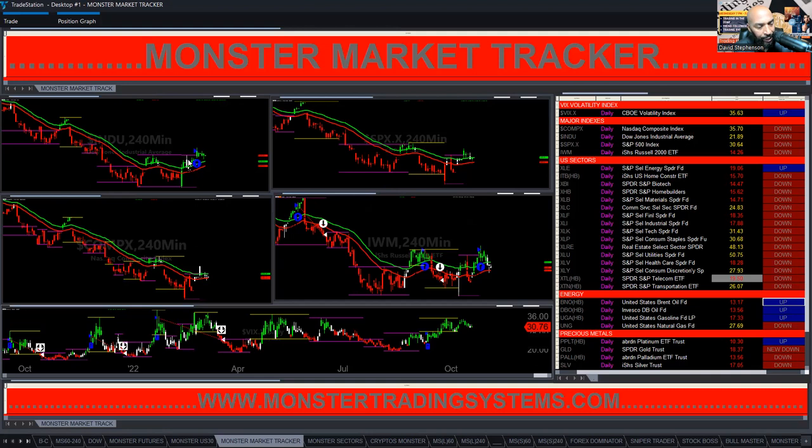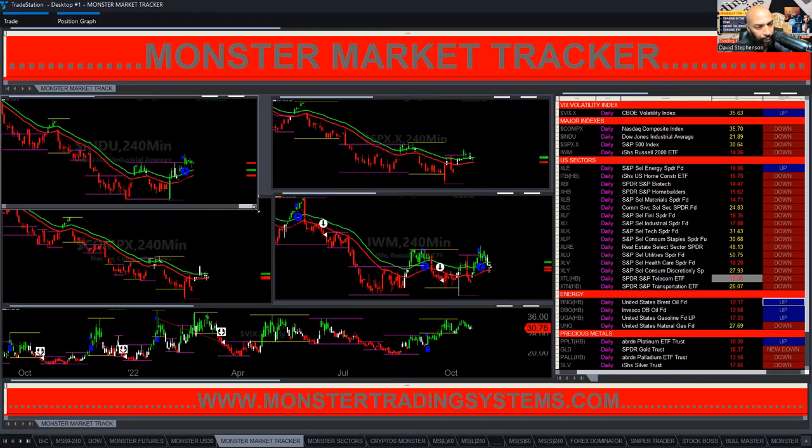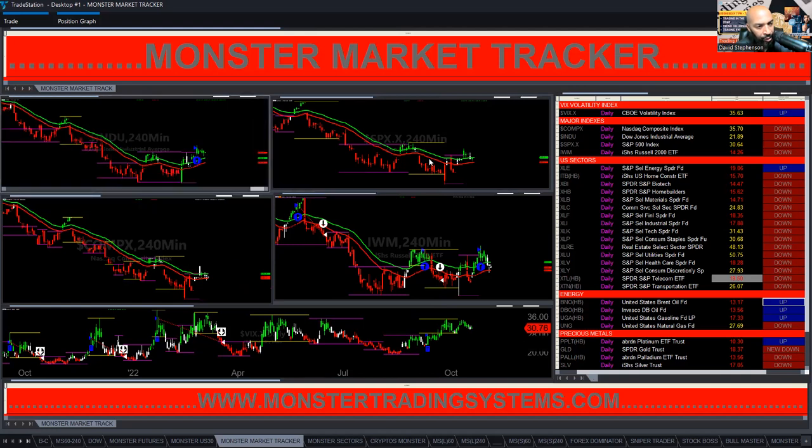We do have a buy signal on the Dow, breaking resistance here on the 240. For those of you who are new to us, this blue arrow right here is our buy signal. Nice markdown phase, accumulation phase, breaking resistance, buy signal. So the Dow looks good and it's holding. It's a bit early, but if we get buy signals on the other two time frames, we'll call it for the equity markets.